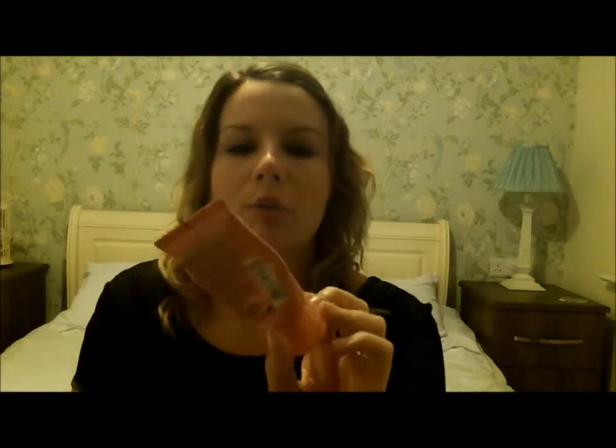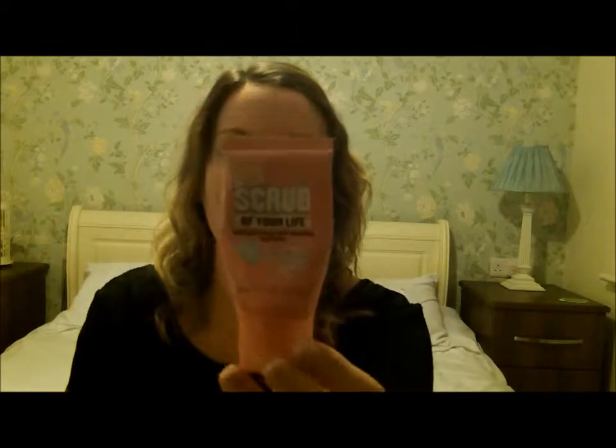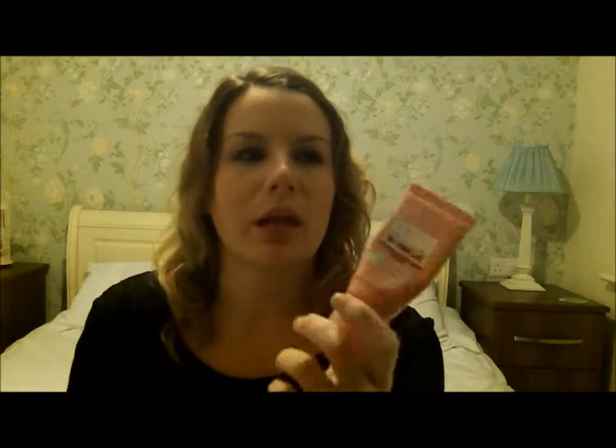I've got a Soap and Glory product here, which is the Scrub of Your Life, and this is the travel size one, which I think was one of the last things I had in one of the boxes that I either got for my birthday or Christmas. I like to make things last a long time, so I'll mix them up. Obviously I'll buy stuff from supermarkets or Boots myself, and then I'll use up stuff that I got for Christmas or birthdays. And I think this is one of the last things in there.